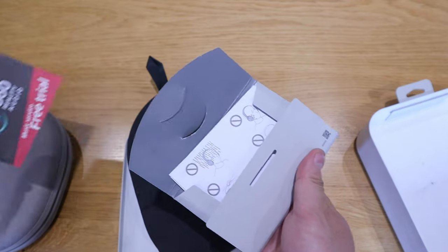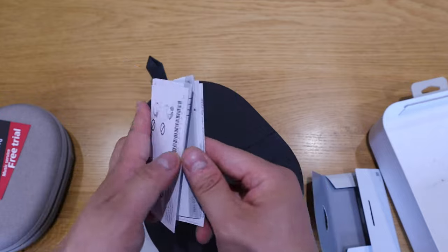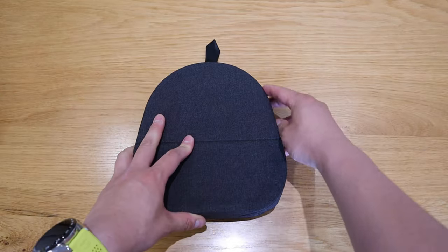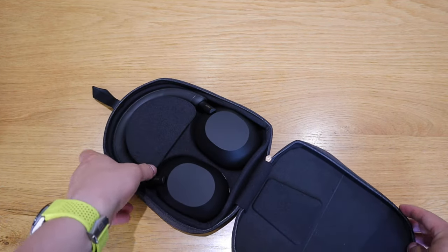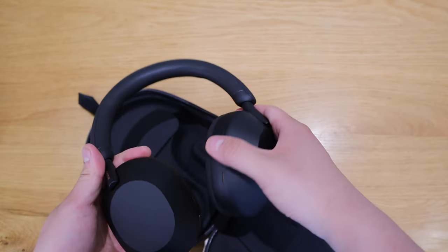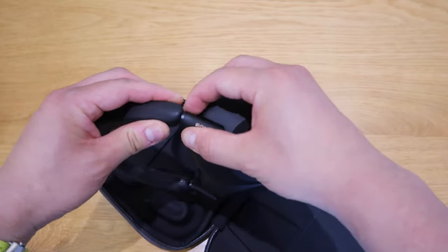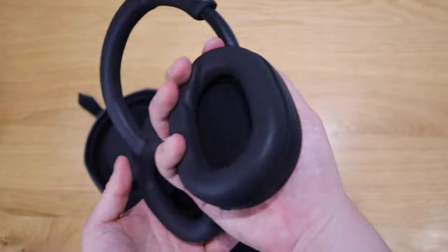360 audio free trial and all those documents that you normally get when you buy the XM4 or XM5 series and so on. Oh, that's a better zipper than the XM4 case that I have here. Wow, look at that. I just love the black color. It looks so cool. And oh, that's so smooth. That's so smooth. I love that.